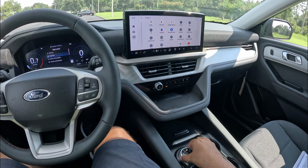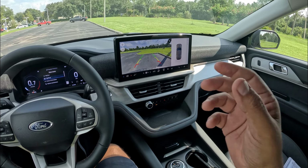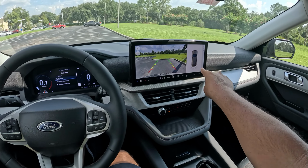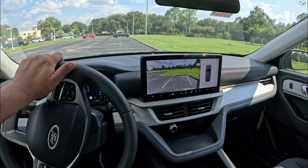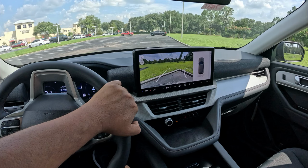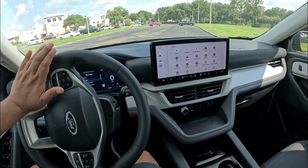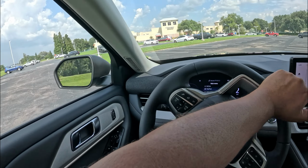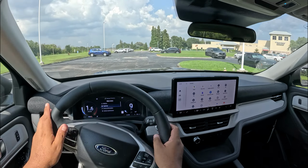Let's go ahead and put this thing in reverse. First, here, a little dial. I wish they'd bring back the shifter. Not crazy about these dials, but they're not too bad. You can see the reverse camera there with our angles, as we checked earlier, but we do have our directional lines, and we do have our sensors. You can see there we go with the sensors. Let's go ahead and go back to drive. And we got no front camera or anything like that on this one, but let's see how this 2025 updated Ford Explorer drives.